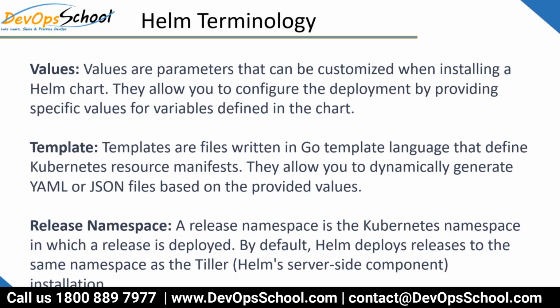Yeah, Kubernetes namespace is something where we bifurcate resources for a particular application. Okay, I will not try to correct you right now. Deploy. Yeah.